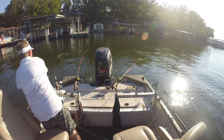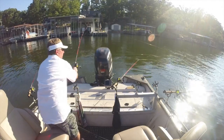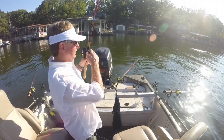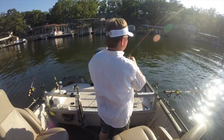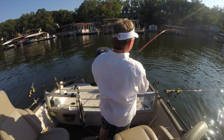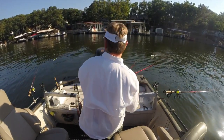It's off now. We've got two other rods, fish on. Let's see what we can do here. Trying to make a turn. Ooh, that's another nice crappie. I found where they're chasing. Wow, real good one. Feels like it. That may not be a crappie. No, another catfish. Dadgummit.